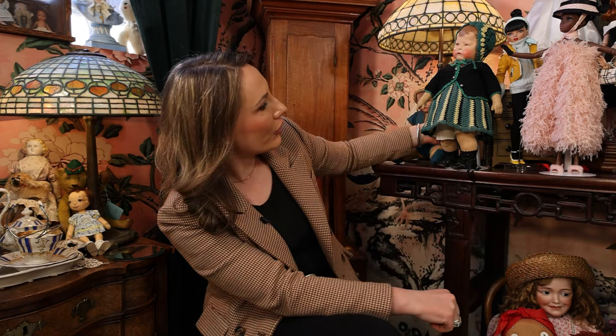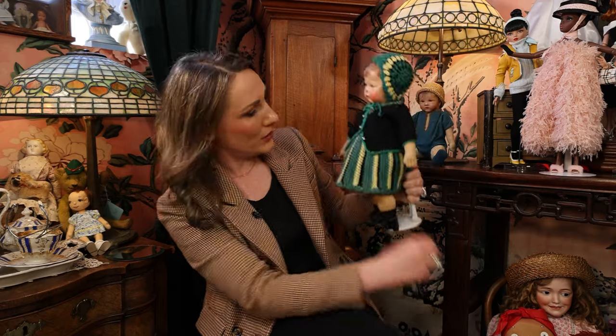What a sweet little doll, and that was the one that really spoke to Bradley, so he went for it in the auction, and I'm really glad that Bradley won it, so that is very sweet. Here's the one that I went for in the auction. I actually went for a lot of dolls in that auction. Not a lot. I did some emotional bidding.